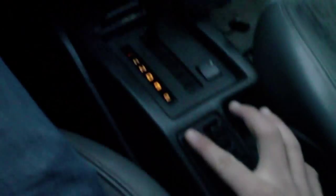And that one doesn't go down at all, but the front windows, this one's actually automatic. Front windows work fine. That window too. As I mentioned, my lights up here. I'll probably do a full tour and review.